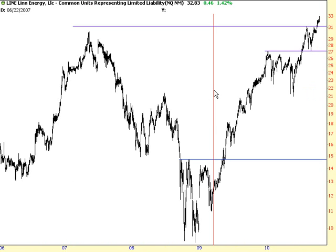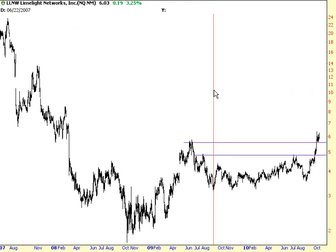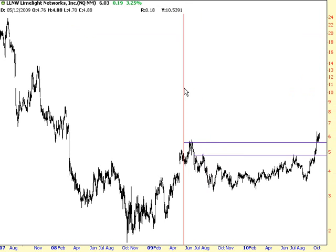LINE, new lifetime high here. Clearly this has gone up 200% the past couple of years, but it's the sort of thing you'd keep a tight stop on. This is a very nice one. I've mentioned this quite a few times.